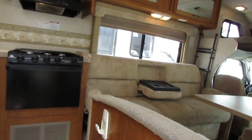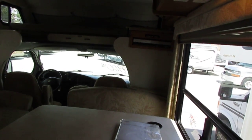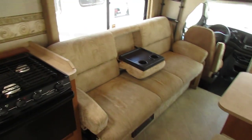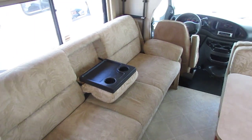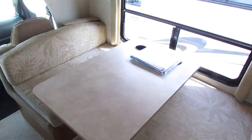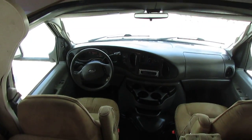Let's look inside. This is a clean little motorhome, and what I like about it, especially for those of you who this is your first RV, it's simple. And there's something to be said about that, folks. It's simple. You don't have slide outs. You don't have jacks. You don't have anything complicated in it. It's simple. You park it, you're camping. I mean, there's nothing much to do as far as prep work.